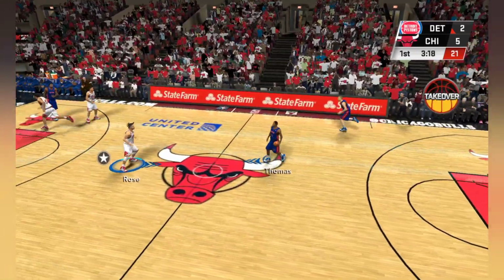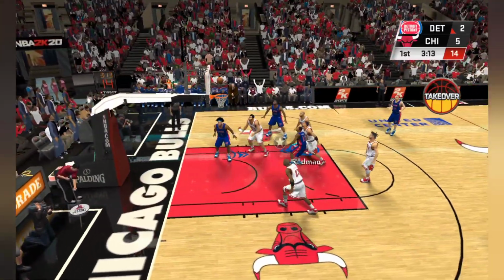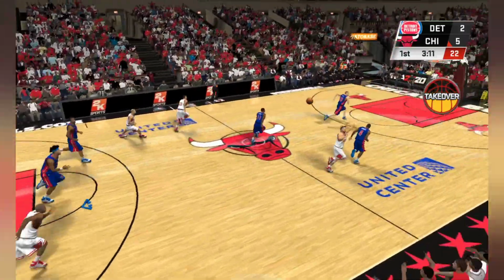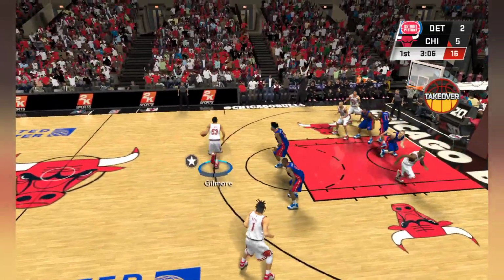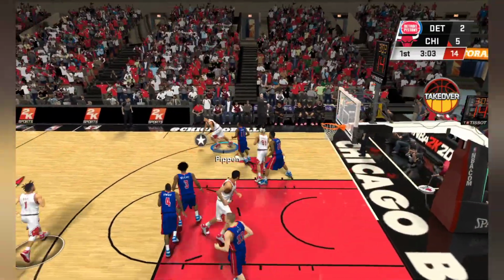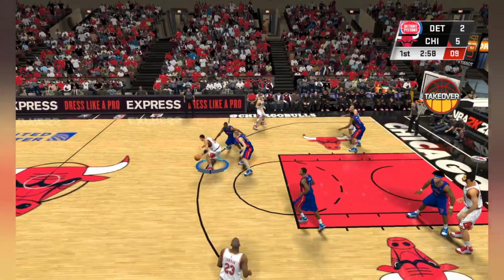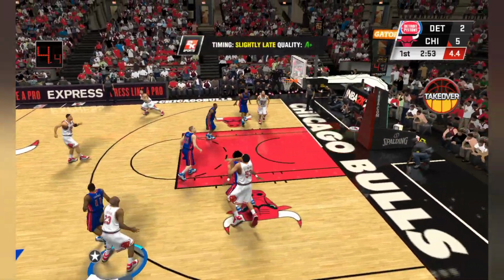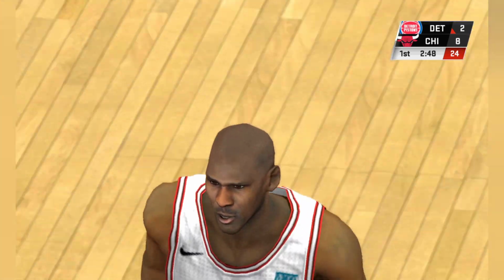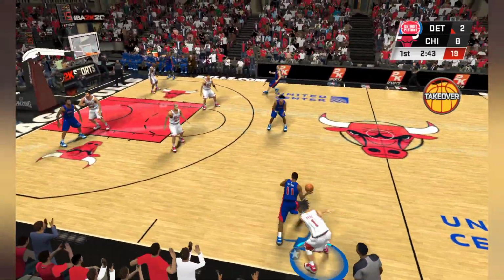Thomas with the ball. Outside Rose. And just about a minute in for the first quarter. Outside Griffin. Pass to Jordan. Now to five in the top one. And a hand to Rose. That's not the top of this for him, but the D is so rough. He's got to get more attention.